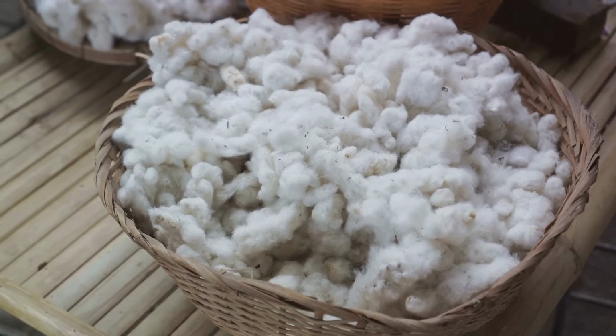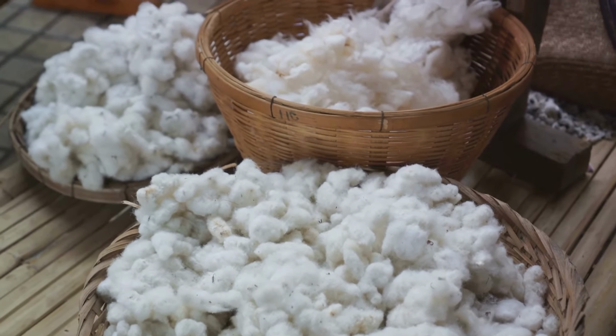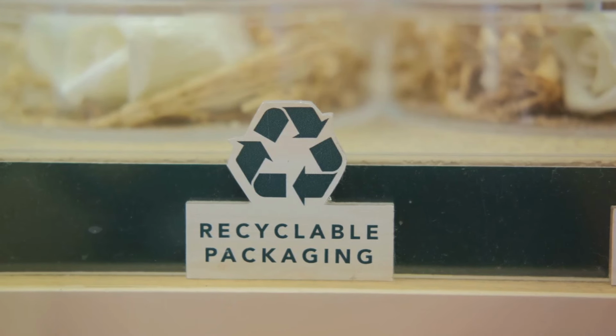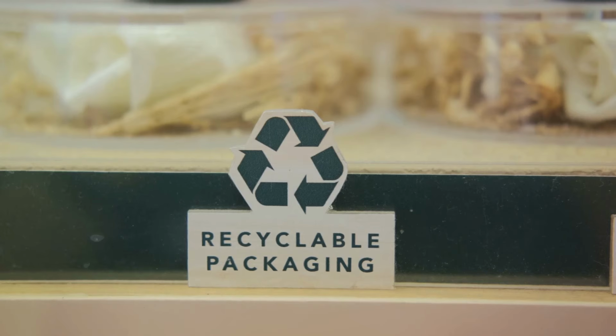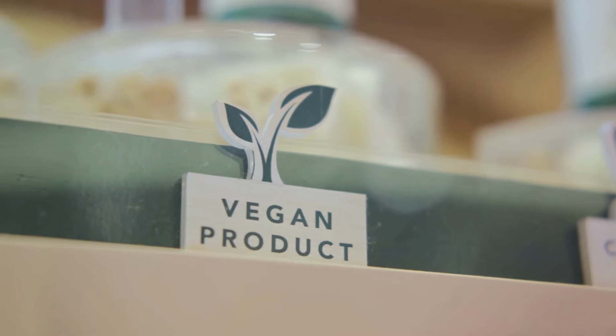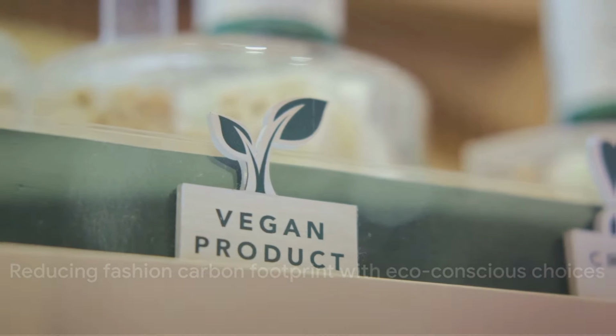Thirdly, go for natural materials. Organic cotton, hemp, and bamboo are sustainable and better for the environment than synthetic fibers. Lastly, support ethical brands. These are the companies that prioritize fair trade, treat their workers well, and are transparent about their production processes. Making these simple changes can greatly reduce your fashion carbon footprint.